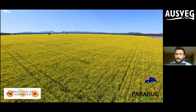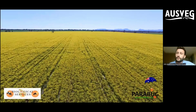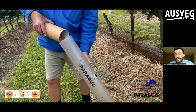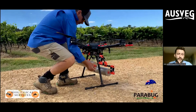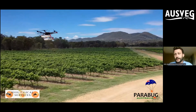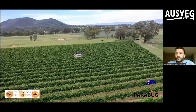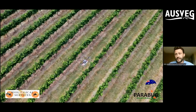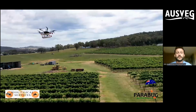Not only predatory mites, but that previous image was some parasitic wasps for whitefly, also parasitic wasps for aphids, and once again, releasing in crops like canola. And you'll see here grapevines, which in the past we couldn't really offer much. So even though these aren't new beneficials or new organisms, these methods of delivery are really opening up IPM for a whole wide range of new crops. And it's definitely not limited to just the crops we're seeing here today. There's going to be potential there for many, many more crops.